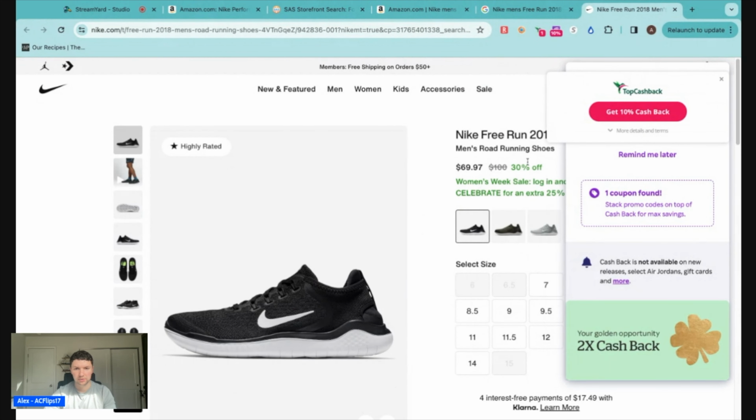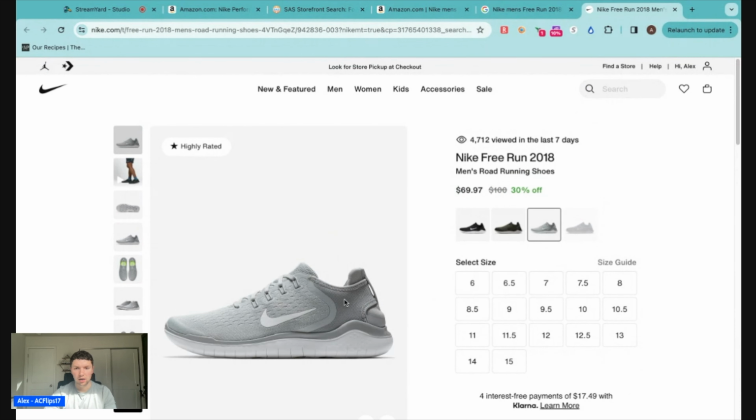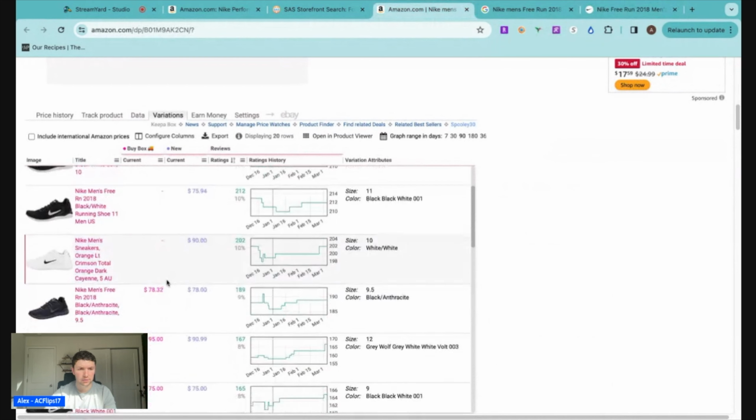So it's currently 30% off plus an extra 25. So it looks like this black with the white, or this kind of grayish color, doesn't have any sizes. The gray does have sizes, but it's not on the discount. Okay, so the black one is the only one with an extra 25% off. So we have quite a bit of sizes here. So let's try to find one that's the most profitable.